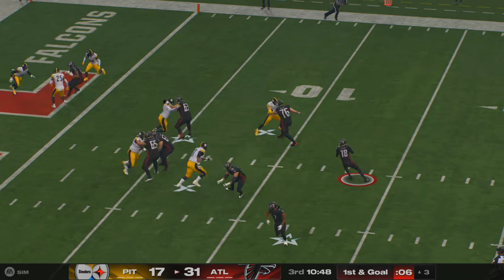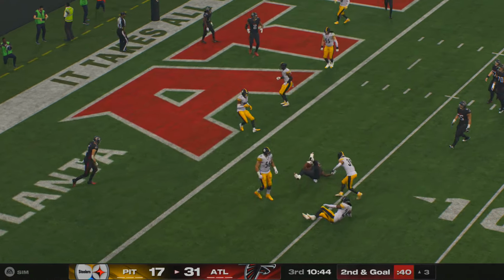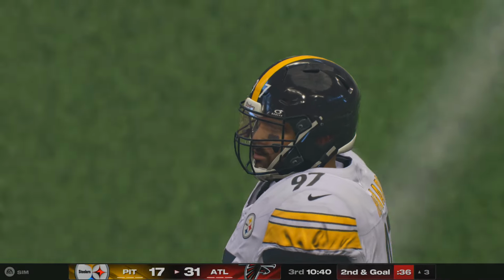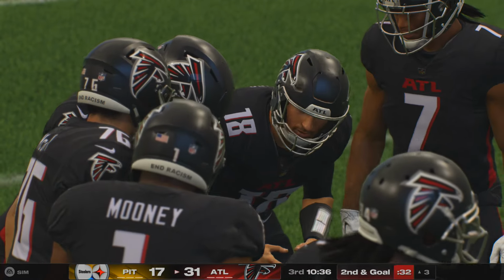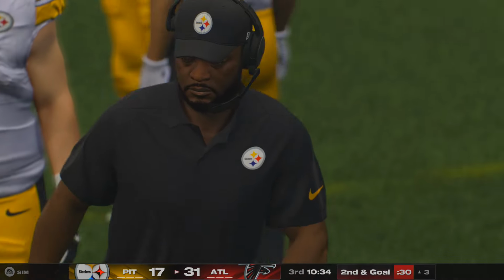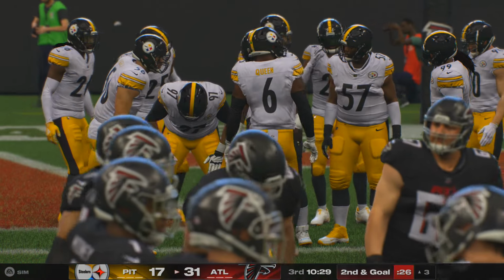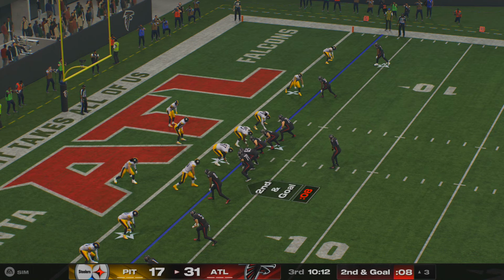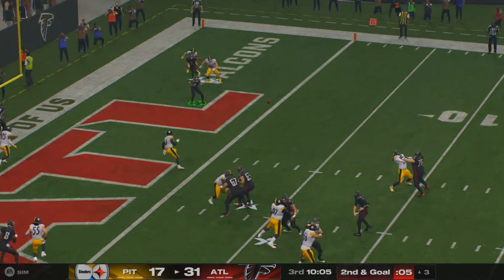Here's Cousins. And a dump off here to Robinson. Down at the 2. Broke through the first contact, but ultimately stopped short of the goal line. A minimal gain there on the 8th play of the drive. I know it was a gain, but you have to sense probably a little bit of disappointment there, because when it's out there in open space, I think they expect to get more out of a play, don't you? Especially when you're getting it to your guy out of the backfield. You're expecting him to be able to create something, be a little more shifty. Yeah, no doubt about it.